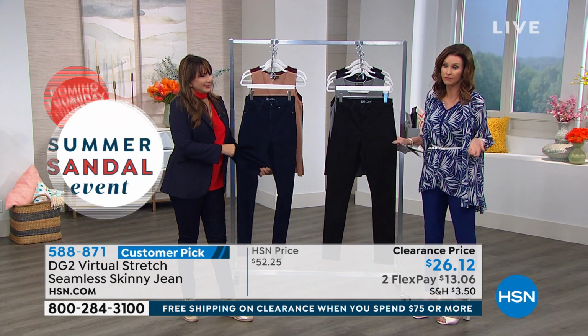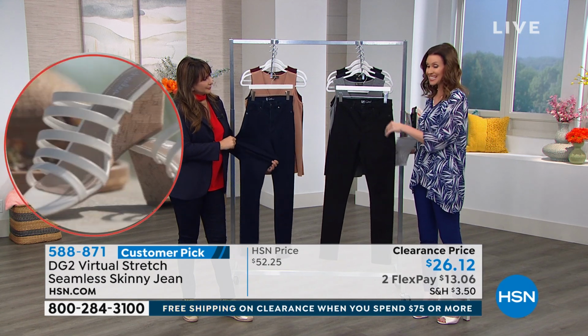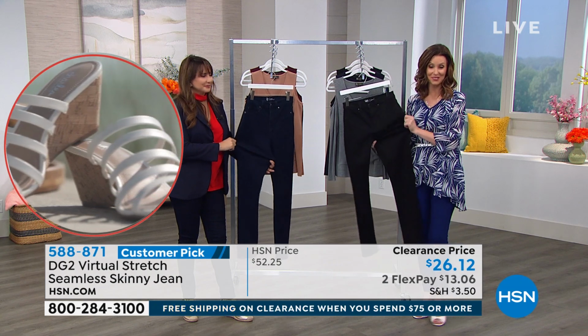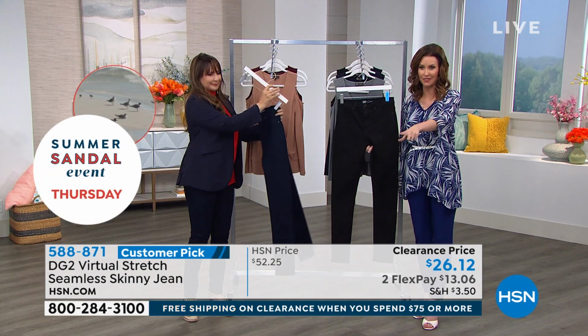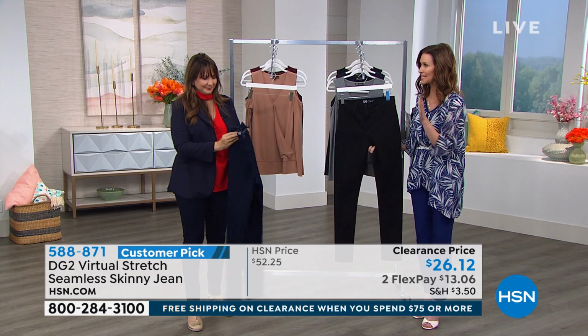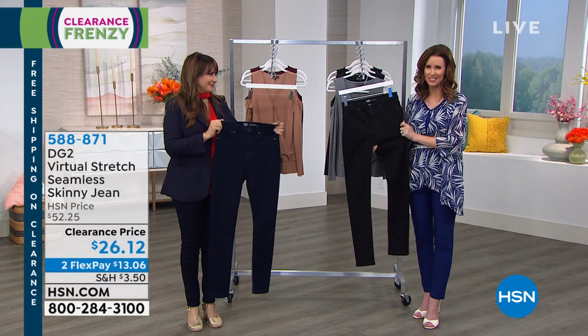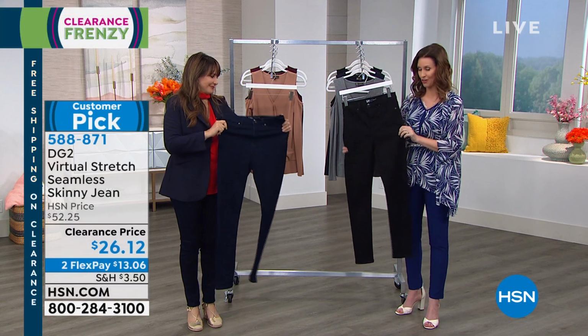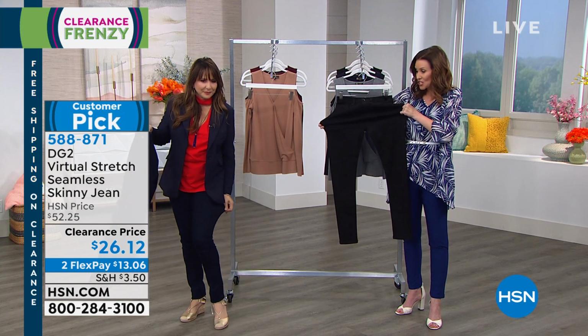Or maybe you have a ton of jeans and you spend an arm and a leg so that they make you look good. These, you don't have to spend an arm and a leg today. They're $26. If you see me looking down, it's because our screen is right down there. I just have to keep checking because I've never seen virtual stretch jeans for $26. It's the lowest price ever. A lot of you are saying yes. It's this stretch and also the recovery.